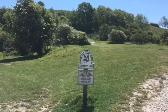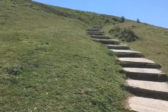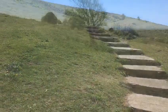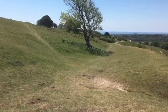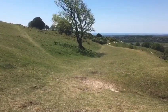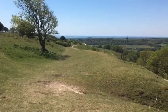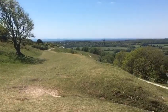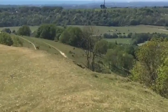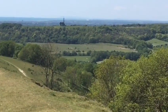Here we are, Cissbury Ring. There's a steep climb up the ramparts. Here we are, not quite at the top, but on the higher path that goes around the circumference of Cissbury Ring. Out there you can see the English Channel, and then just beyond that aerial, I don't know whether you can pick out, there's the Isle of Wight.